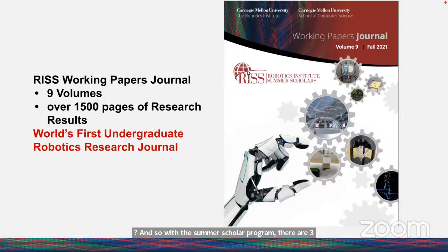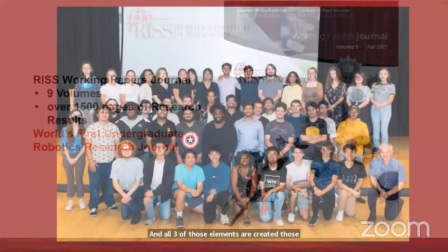One is the RIS Working Papers Journal. So you have a paper that reflects your contributions over the summer, working with your mentors in the lab. You will also have a research poster and a summary video. And all 3 of those elements are created, those deliverables, to support you in next step.